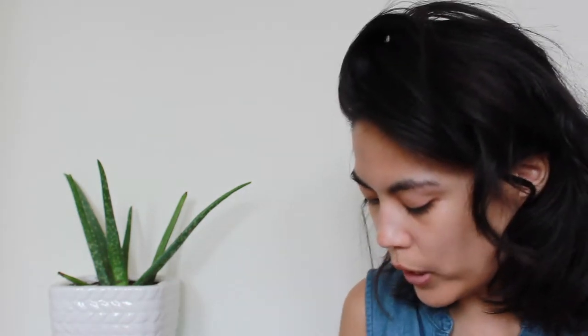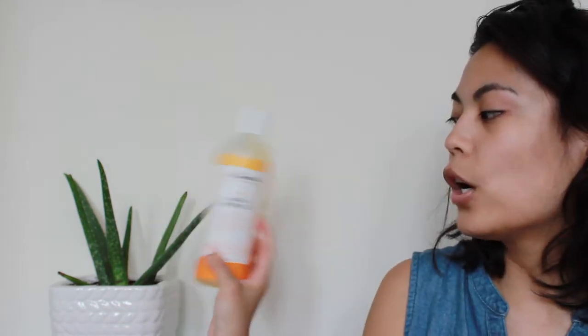What else? Oh, if I'm not self-tanning, but I need to moisturize, I will go in with the original bath and body oil from Sea Booth. I stopped using body lotions, body butters, because I found that using this body oil, it keeps me moisturized for the entire day and not just a few hours after I've applied it.